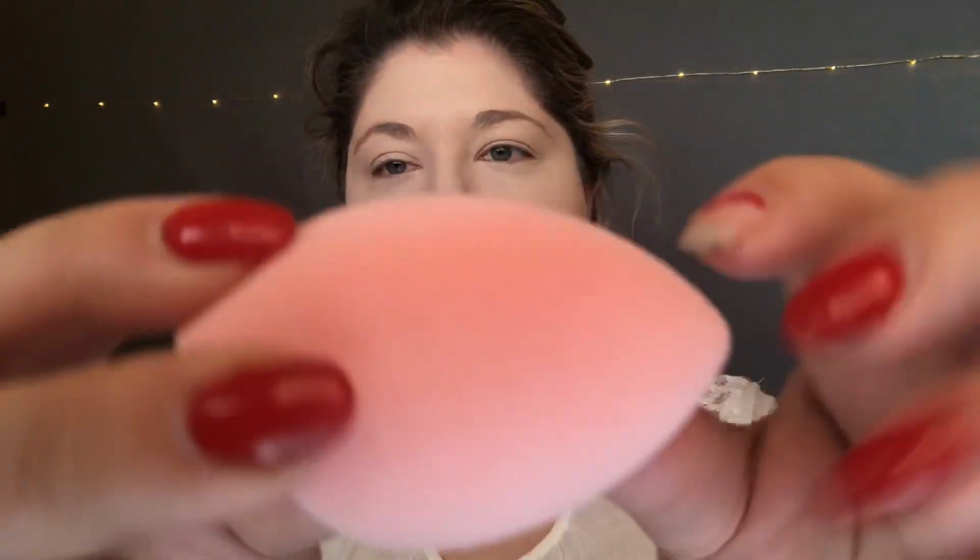I actually saw Alex from Learning to Be Fearless. She tried this out. This is a Real Techniques micro powder sponge. So it's actually got these little tiny microfibers. It's kind of velvety, and it's supposed to be for setting powder. And other than baking, I do not use a sponge for baking.